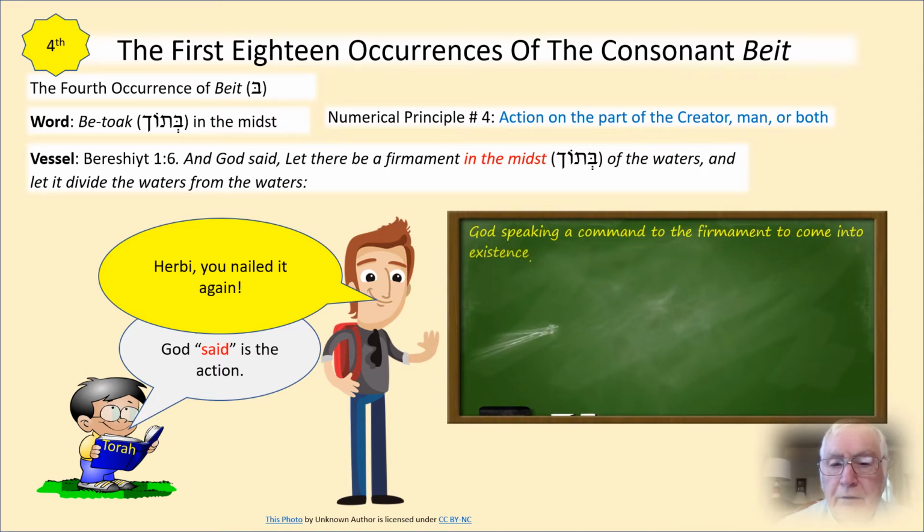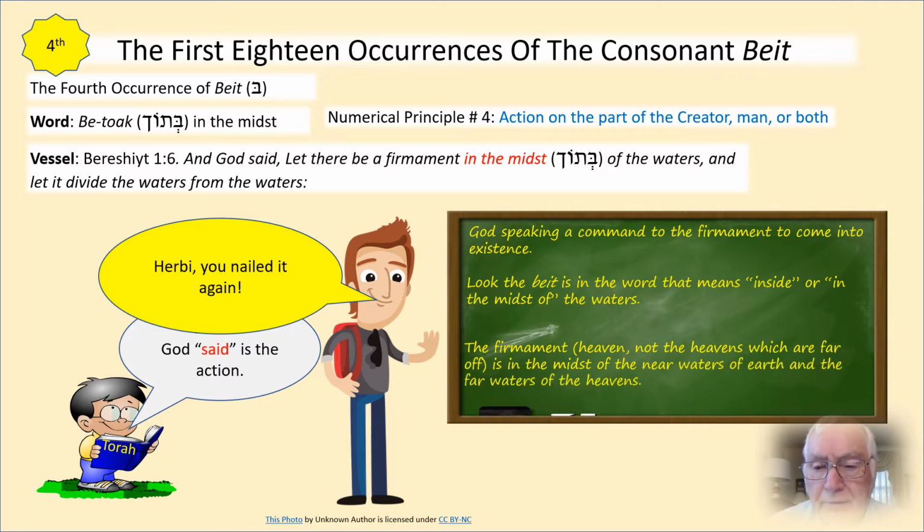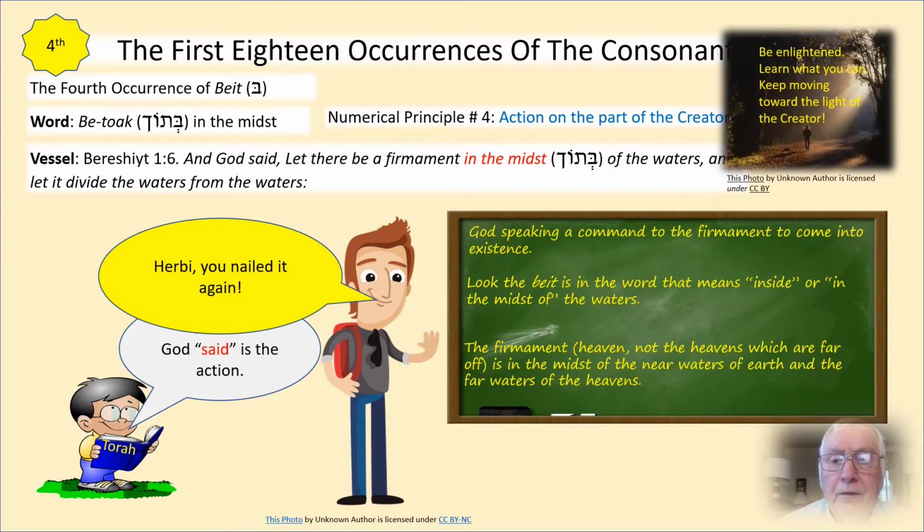God speaking a command to the firmament to come into existence. Look, Beit is in the word that means inside or in the midst of the waters. The firmament, heaven, not the heavens which are far off, is in the midst of the near waters of earth and the far waters of heaven, of the heavens. Be enlightened, learn what you can, keep moving toward the light of the Creator.